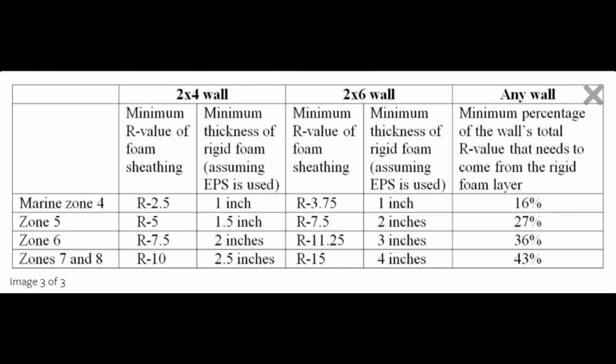So what does he need? I'm looking at the chart real quick. What is it, 1.5 or 2, depending on where he's at? Okay. And that's a 2x4 wall. If he's got a 2x6 wall, he needs either 2 or 3 inches.